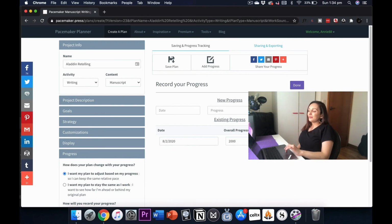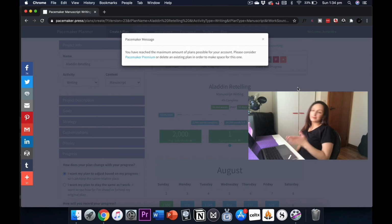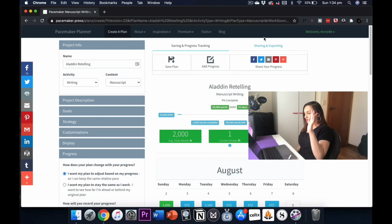Then we select done. Now this message is basically just saying that I've reached the maximum amount of projects that I can have on the free version. On the free version you can only keep track of 2 projects, whereas with the paid you have unlimited. So this is saying that I've exceeded the 2 because I already have 2 in Pacemaker, and I need to delete 1 in order to make room for this one, but that doesn't matter because I'm actually not saving this one. This is just to show you guys how Pacemaker works. So let me close that.